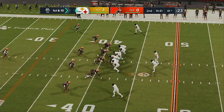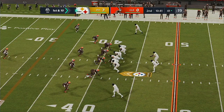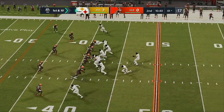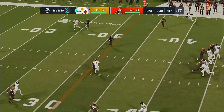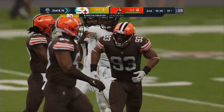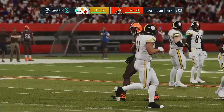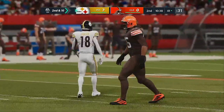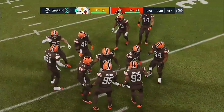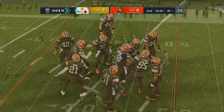So a 1st and 10 upcoming from Browns territory now at the 41. Here's Roethlisberger. Oh, that was dangerous. Threw it into coverage, almost picked. But instead, they'll keep it on 2nd down. They've given up a few 1st downs on this drive, but getting the incompletion there, that should give them something to build on and maybe turn the tide.